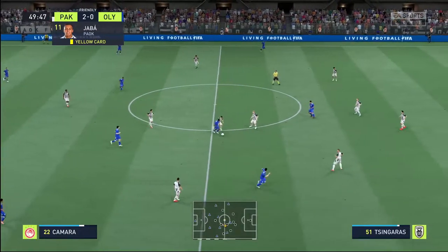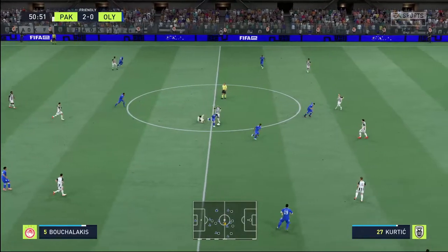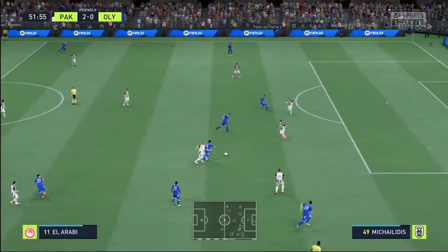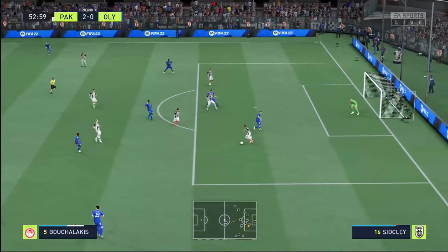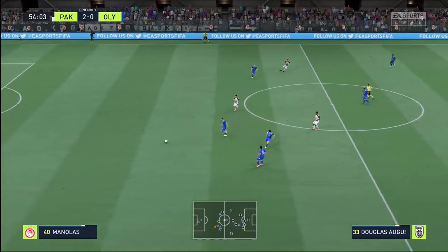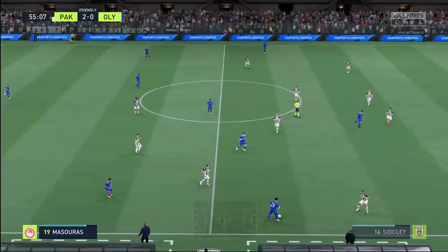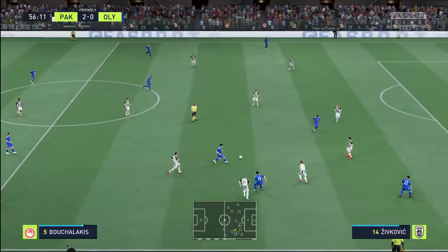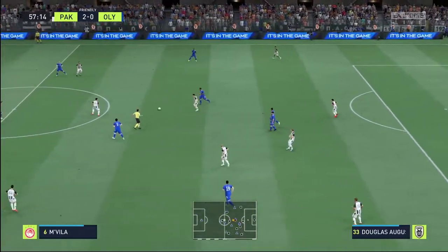Camera. And a strong tackle. Not a clear foul, but the referee letting the play flow. Mvila. Well read to put an end to that attack. Bukalakis. Well, can they open up the defence here? Well, they were very patient, but they no longer have the ball.